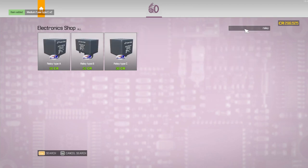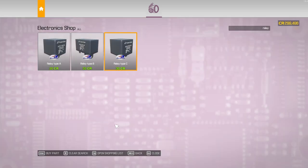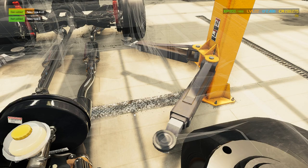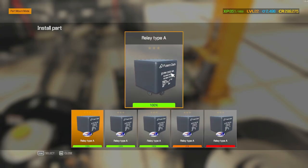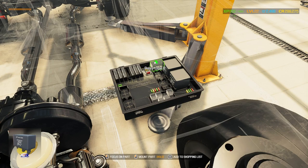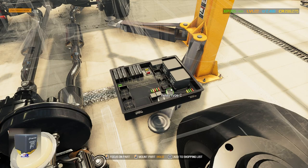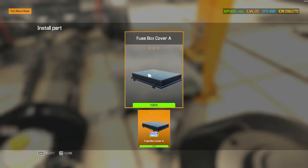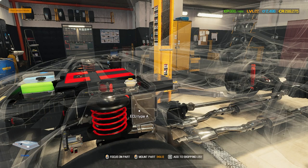Then we're going to need some relays. So we got two of these C's. Actually, we're five C's in. Got three. Let's buy another one of these. They're relatively cheap for the most part. Okay, type A. B. C. C is the relay type. And a type C shoved in there. Beautiful fuse box cover. And now we're all sorts of fancy, all sorts of special. ECU, shove it in there.